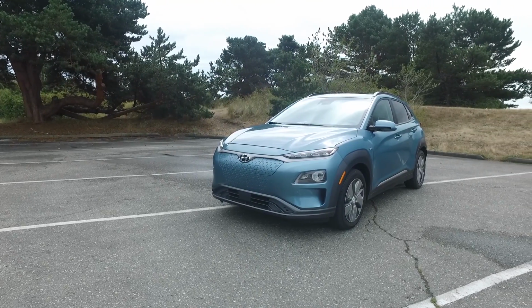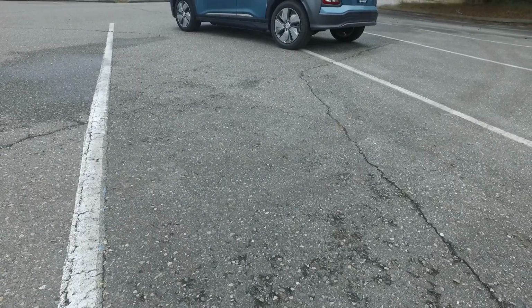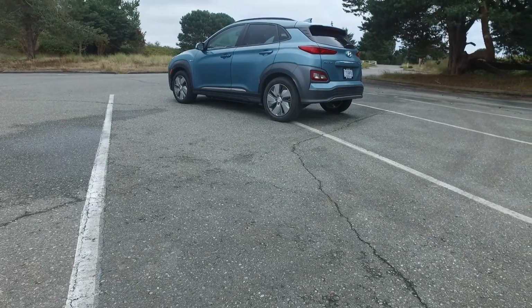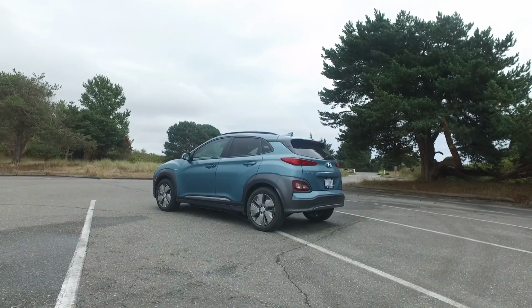Okay, range. I just unplugged from a charging station. The battery is all the way full, and it's showing me 458 kilometers of range. Now I'm driving it on eco mode. There's also a normal and a sport mode, so we'll get into that a little bit later on. How long does it take to charge?